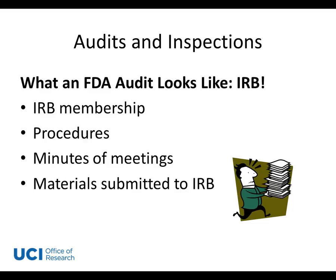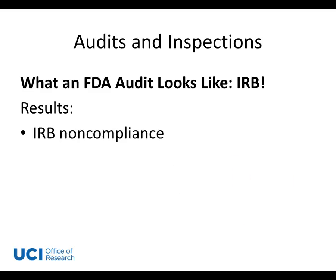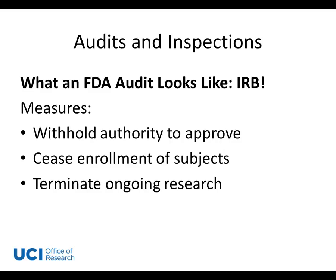They're going to look at our IRB membership, our procedures, our minutes of the meetings, the materials that are submitted to the IRB and the documents we develop. They're going to report whether the IRB has been non-compliant, if there are any areas of quality improvement, whether we can do better for the organization, educating our staff, educating our researchers.